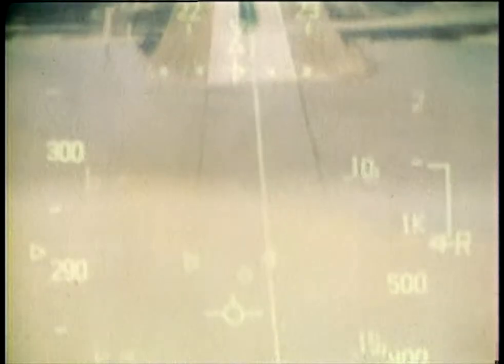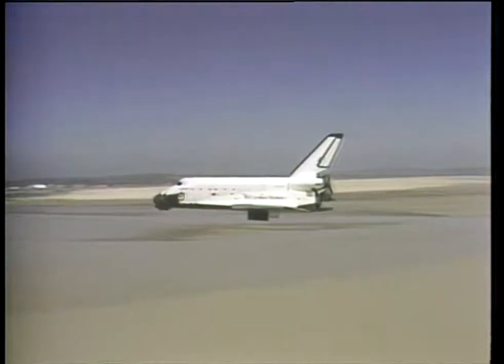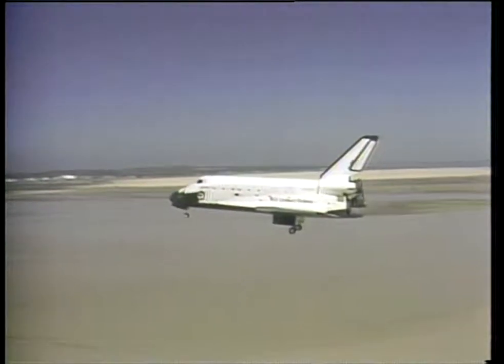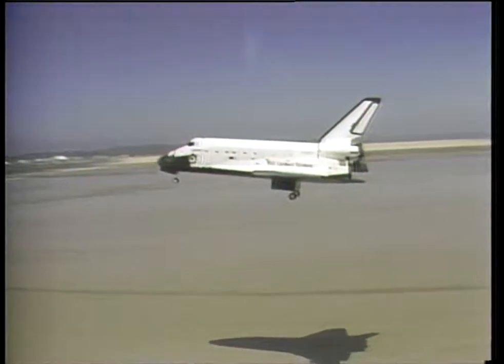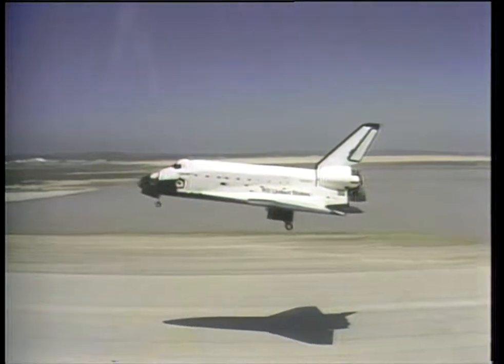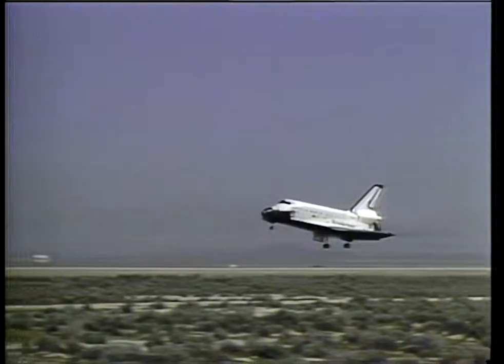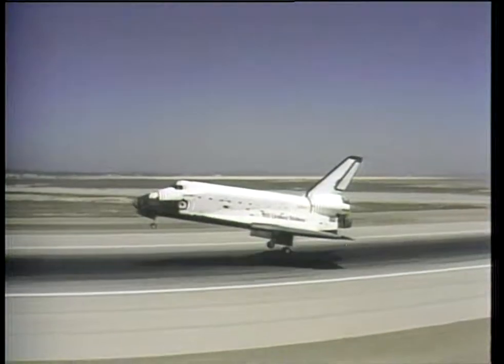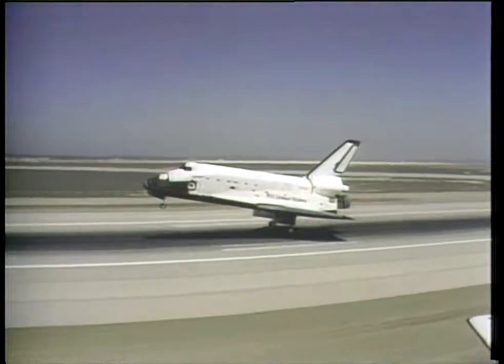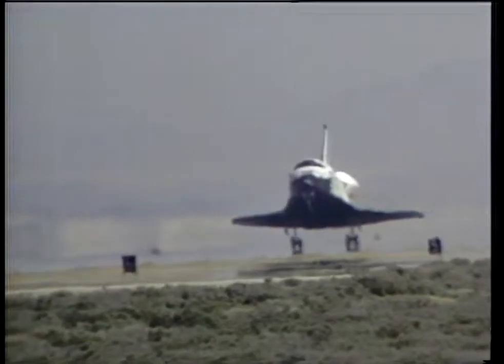Here we are in a flare. Preparation for landing. This almost counts as a carrier landing, as you'll see in the next photo, by an overwater approach here. Edwards dry lake bed. Right. We felt a little turbulence, one gust on the final approach, and it just sailed right through it with no crew response necessary. The touchdown was nominal.